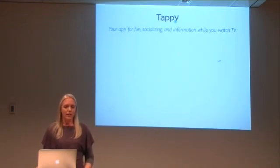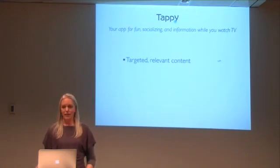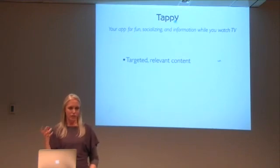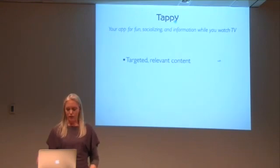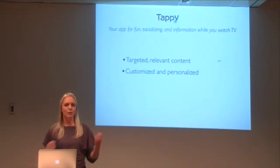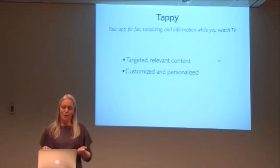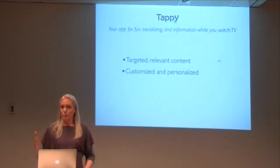So we have our tagline here: you're out for fun, socializing, information while you watch TV. And our differentiating factors are targeted, relevant content. Again, as I said on our competitive research, we found that the content felt very generic. It didn't feel like it was actually relevant or targeted, and in order for people to pick up an app multiple times, it needs to be engaging. And then customize and personalize, because if you are going to pull out an app and use it all the time, you need to feel like it's what you want, and it needs to be something that you can get emotionally attached to, maybe make you feel less lonely. You have to look at all these things to actually compel somebody to pull out a product multiple times.